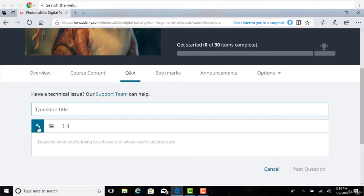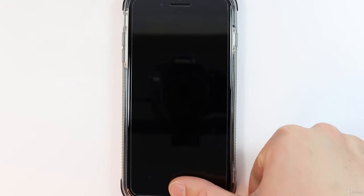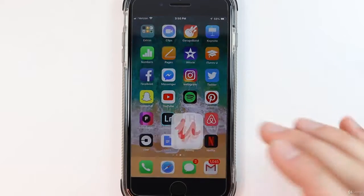Now let's go ahead and hop over to the Udemy mobile app and I'll show you how to navigate that. Alright, so here we have my iPhone. If you're using an iPad or an Android phone, it'll be exactly the same on the app. First things first, make sure you download the app and log into it. So let's go ahead and open up the app.